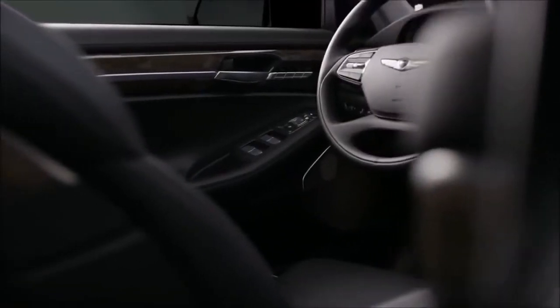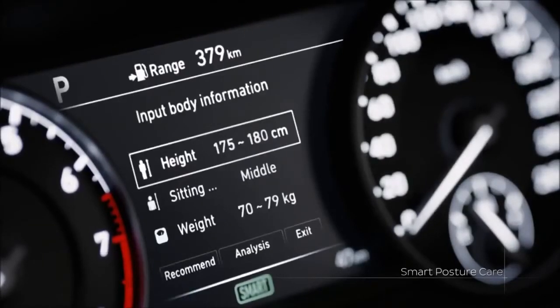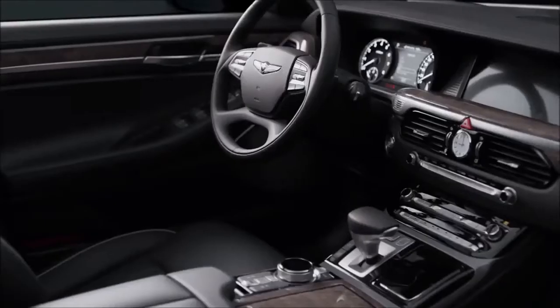The world's first smart posture care system recommends the ideal driving position for your spine when you enter your height and weight. The seats, headrest, steering wheel, and side mirrors are all power adjustable.